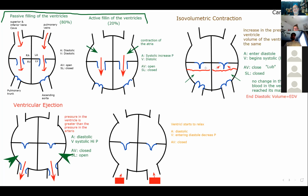And as it tried to leave here, it slammed the AV valves closed. So as this blood tries to go back into the ventricle, guess what happens? Closes the semilunar valve. Exactly, our semilunar valves are going to close.